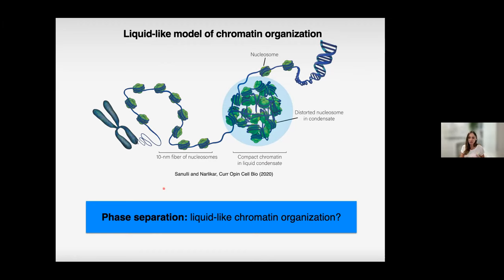In this model, we start to think about phase separation as a possible principle that can contribute to chromatin mesoscale functional organization. And while a lot still needs to be done to understand whether and how phase separation regulates the genome and gene expression, it provides a new way to think about chromatin organization through structures that are less static, less ordered, and less defined than previously thought. So we can start to think about chromatin as a fluid polymer organized through structures that are more dynamic and more transient.